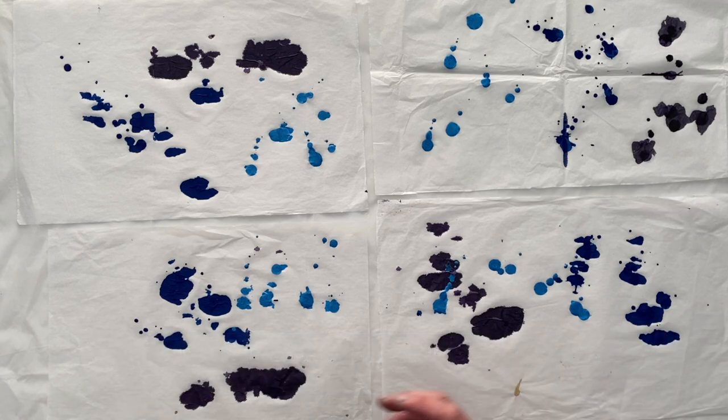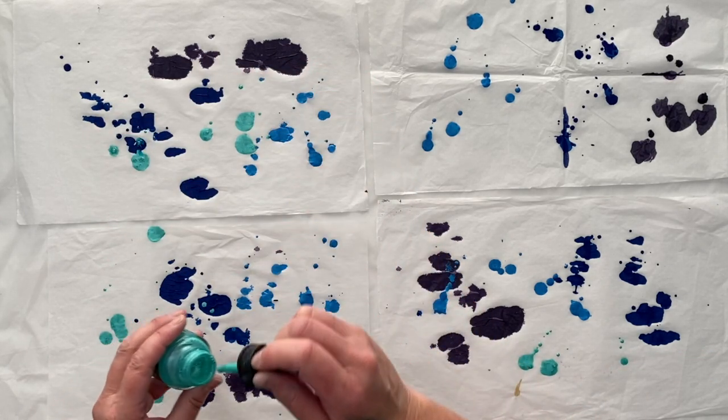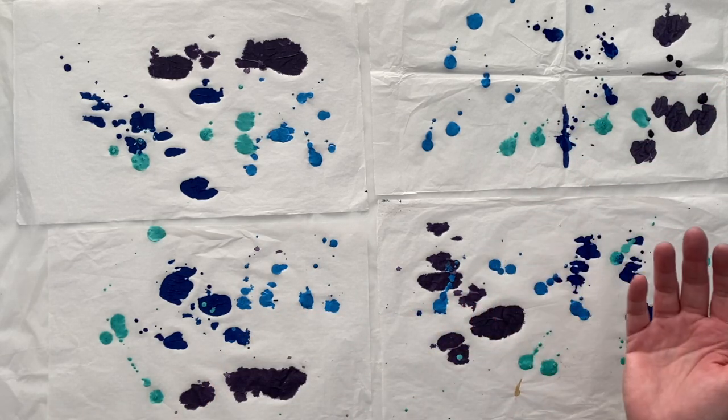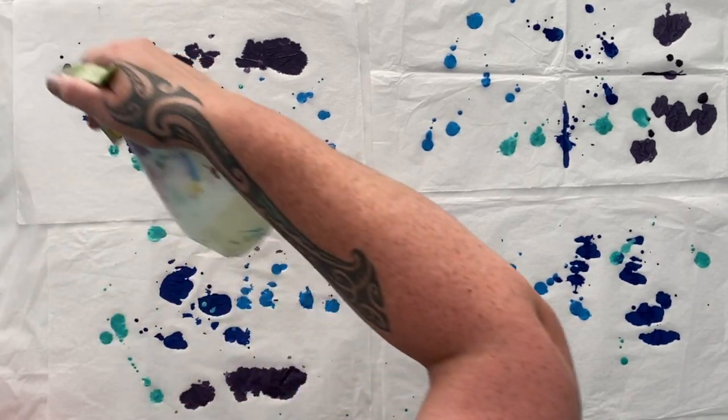It's very technical. You have to pay serious attention, because you throw the inks on and then you spray it with water. I mean, I've got some serious techniques here. Very serious, all very serious. That's not serious at all.